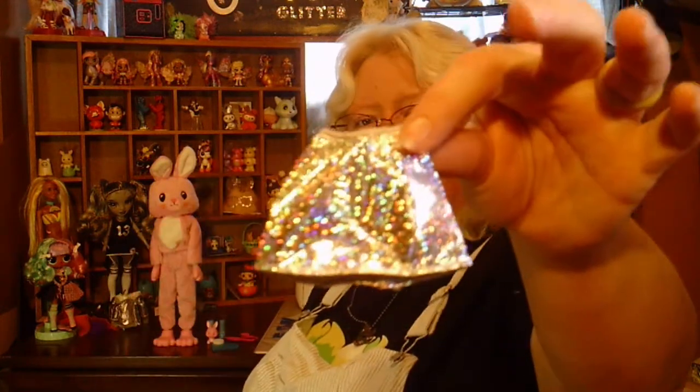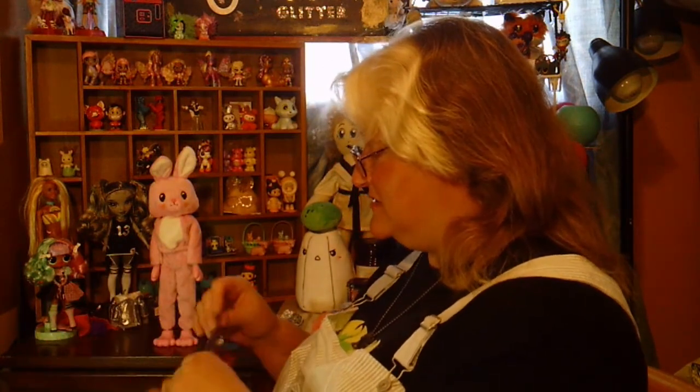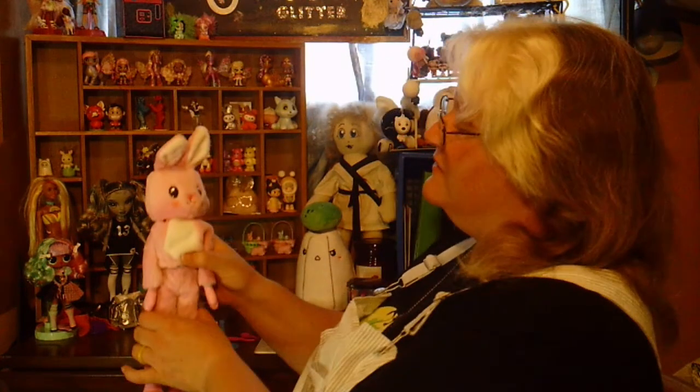And the last package has an iridescent sparkly skirt for Barbie. With a stretchy top. Alright. Let's go ahead and free Barbie from the constraints of her costume. Because anybody who's ever worn a fursuit knows you can't breathe in them things, right? Okay. So let's have a look. We'll start with the head.